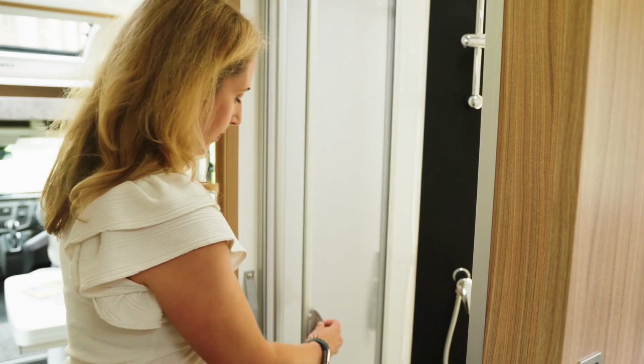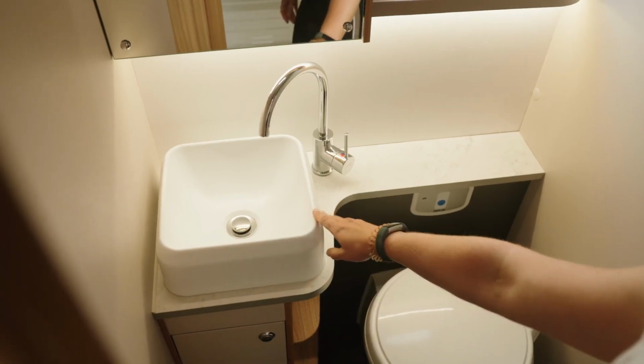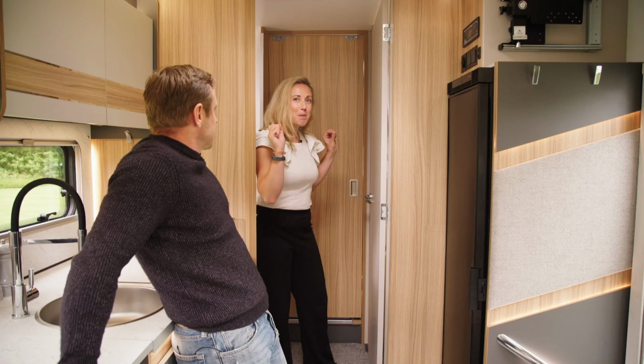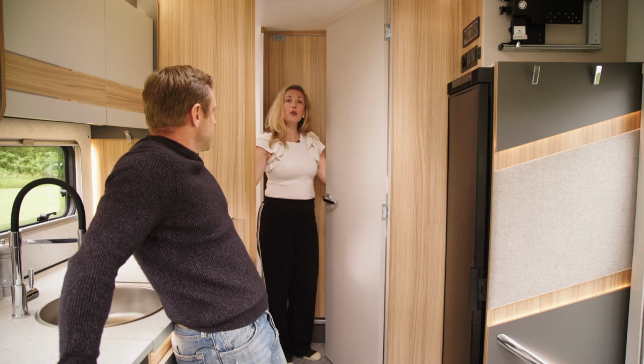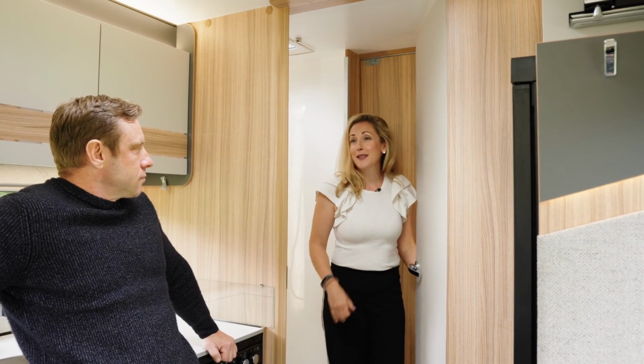Now, in here is the toilet. I don't need to show you a toilet, but there's a toilet, a rectangular wash basin, which is very, very helpful. And this is a really nice big area too. But let me show you the best bit. You can close off your toilet if you're using the toilet, but you can also close off this whole section, which means that you have an ensuite bathroom. I just think it's ingenious.